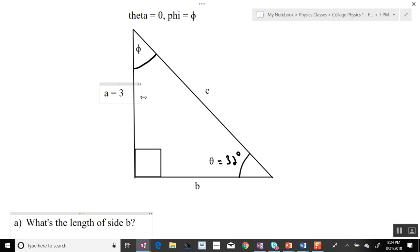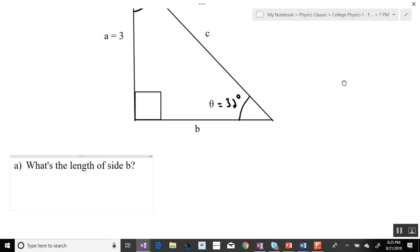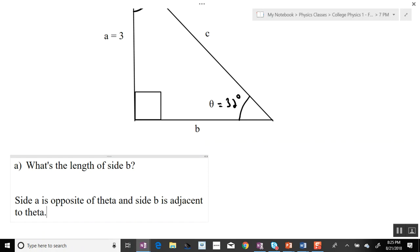What is the thing we're trying to find? B. How does that relate to theta? Well, it's the adjacent side. So I'll write that down. Side A is opposite of theta, and side B is adjacent to theta. So we know the opposite side, and we're trying to find the adjacent side. What is the only trig function which has opposite and adjacent in it? Tangent. That's how we relate those two things together. And physics is done the same way, except you have other equations. It's the same thing.